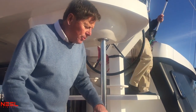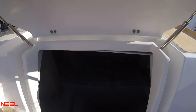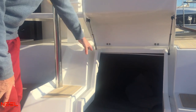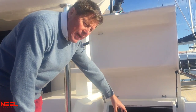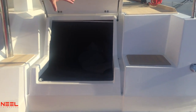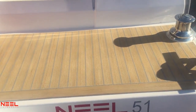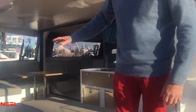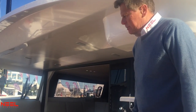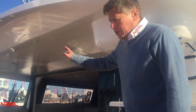Also converted as an option to skip a cabin. So here we go down in this section. We've got a bed, we've got a head under the bed, we've got a sink here and shower outside. So this is the skipper arrangement when needed. And on the other side is a big garage for all equipment. Gear, spinnaker, ropes, brushes. We need a big locker over there.